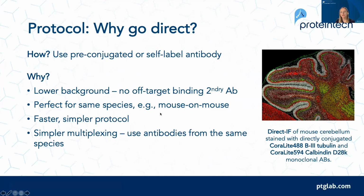And it used to be in myself. I did a neuroscience PhD on a lot of mouse tissue. And if I was using mouse monoclonals, sometimes I would get really high background from your mouse secondary antibody binding to endogenous receptors in your mouse tissue. However, that is not the case if you go direct because you are eliminating the need for secondary antibodies. So again, this is something to consider going to direct when you have mouse-on-mouse staining problems. Because you're omitting the secondary antibody, the protocol is much faster and simpler, and you can have really easy multiplexing because it enables you to use antibodies from the same species, again, because we're able to omit the secondary antibody.